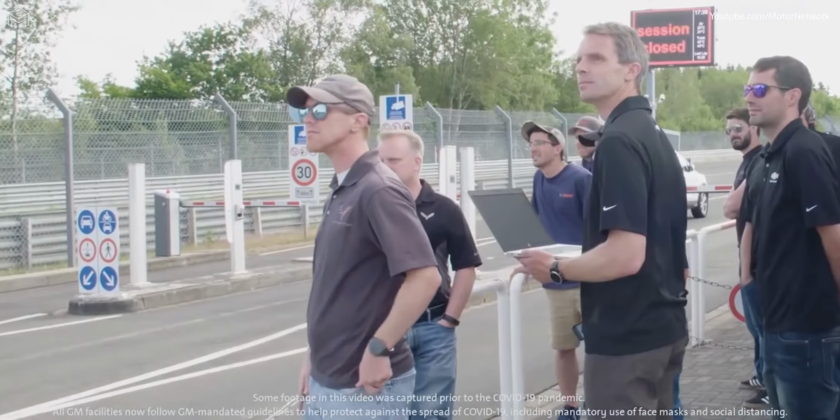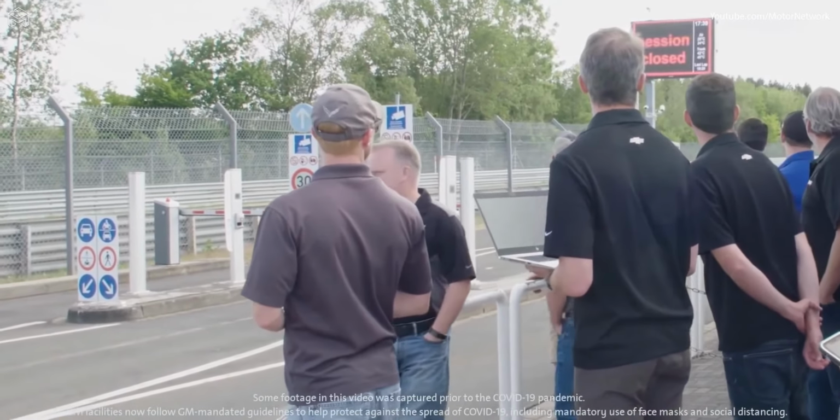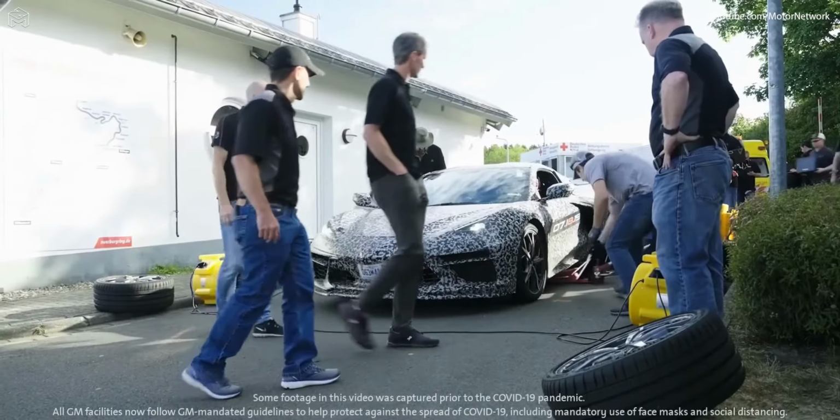We dreamed about it for years, but I would say 30 years ago, no one in a million years would have dreamed about us developing this at the Nürburgring. Being at the Nürburgring is the toughest test for a vehicle, period.